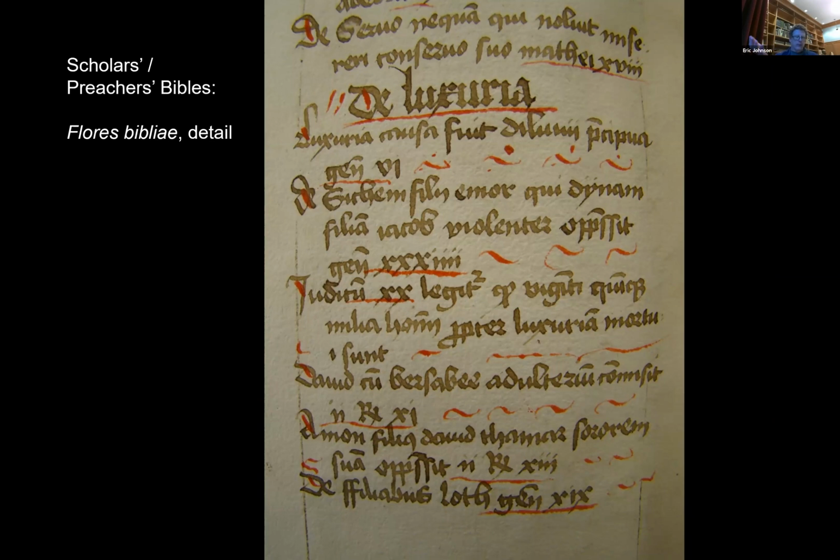Other entries say in Judith chapter 20, it is read that 25,000 men died on account of lust. And then there's the very last one, de filiabus Loth, Genesis 19. So, on the daughters of Lot.